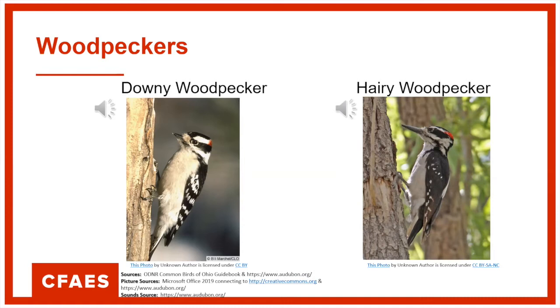The hairy woodpecker is less tolerant of forest fragmentation. They like a larger stretch of woods. So 100, 200 acres or more, they really like that a lot better than having a little 10 acre woodland spot. They like to have that large expansive area of woodlands to live in.